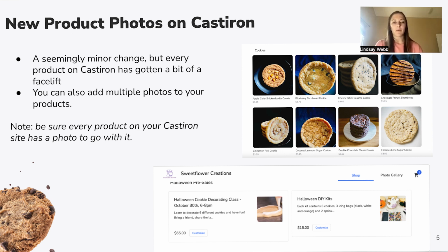For those who may not have been with us for quite as long, you might not even remember or might not have seen our previous product photos, but they are here in the bottom right-hand corner. I mean, I'm talking that it's a small photo. It's very text dominant. It's a lot of white space. It's not very appealing, and it doesn't do your products really any service.